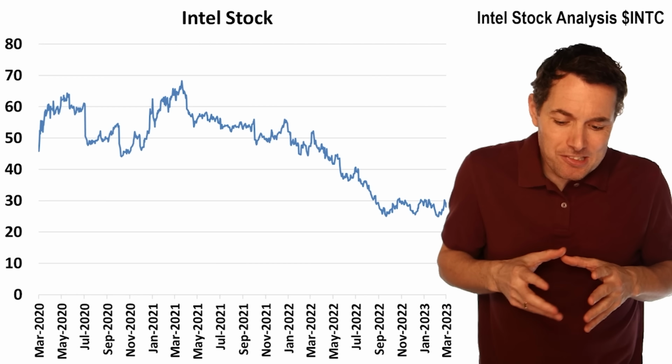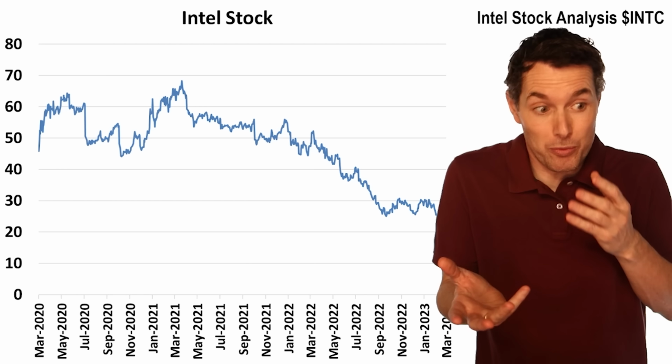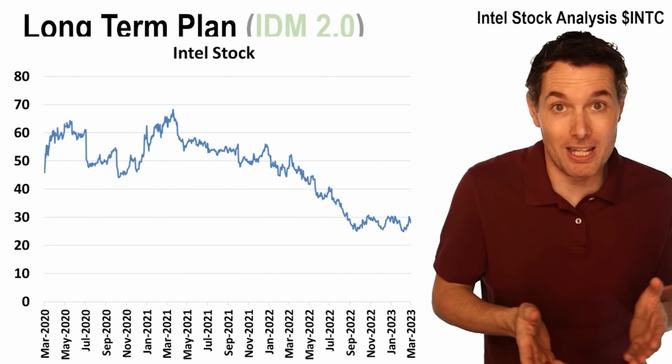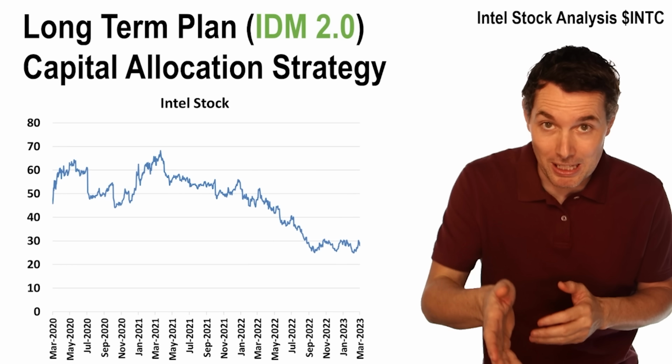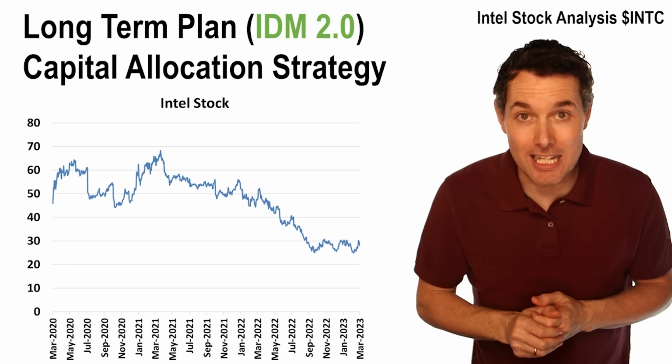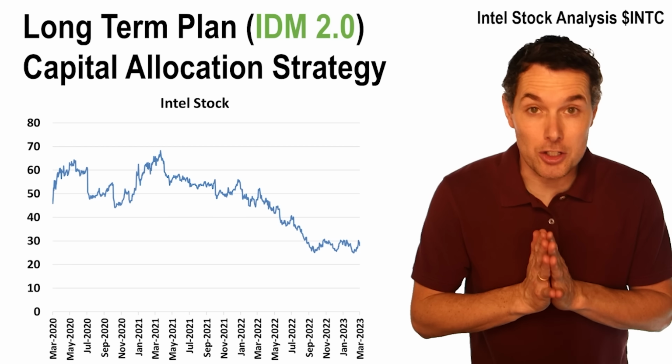Now, to best come up with our strategy going forward for Intel stock, we're going to ultimately try to map out their long-term plan. They actually call this plan IDM 2.0. Plus, we're going to look at the capital allocation strategy. Okay, so let's jump into the long-term plan.